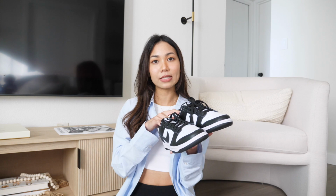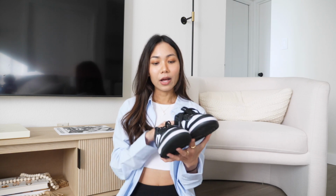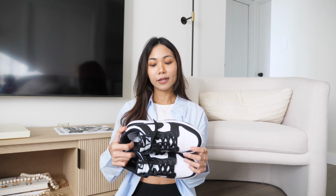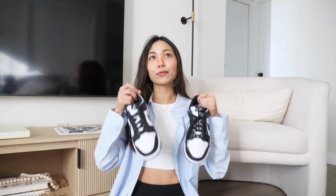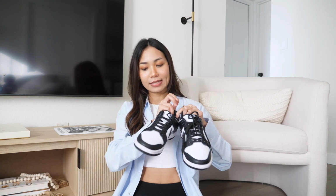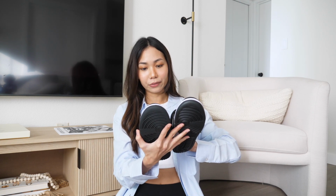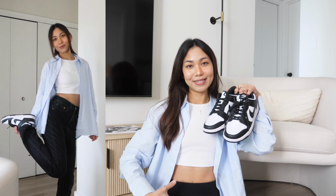I often wear 6.5 or 7, but I chose 7 because Nike runs a little bit small. So the 7 is just the perfect fit for me. Love the look of this. It should be really nice for fall, winter, or rainy seasons too, since it's like a leather. So I'm so excited to create the fit. I feel like it goes well with this fit too, so I'm so excited.